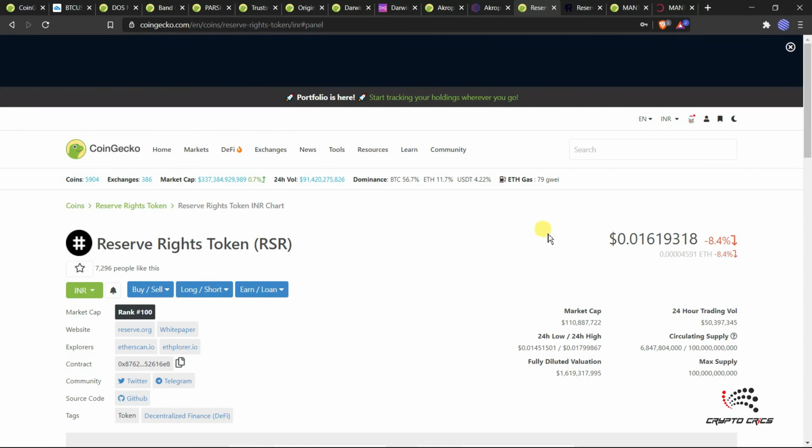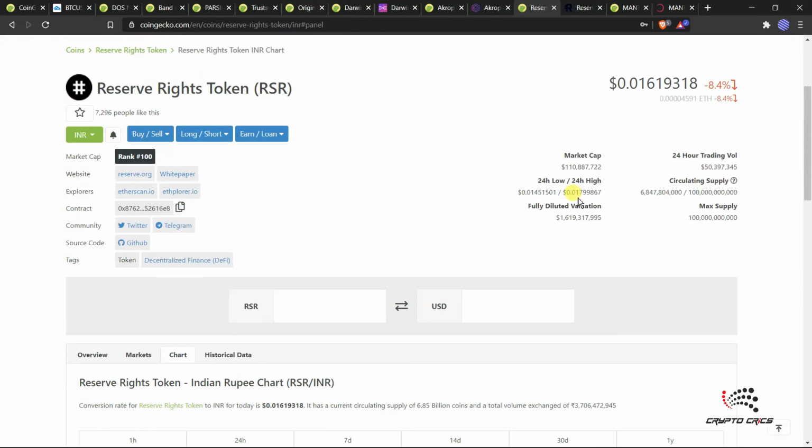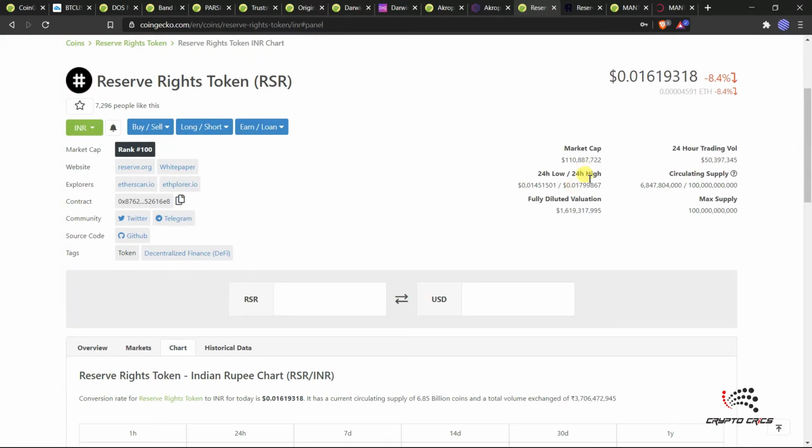Next we are going to see RSR, the Reserve Rights token. This is about providing a stable currency. There are two tokens, RSV and RSR. RSV is a stablecoin, and RSR is a fluctuating coin used to stabilize RSV. That is how this protocol works.